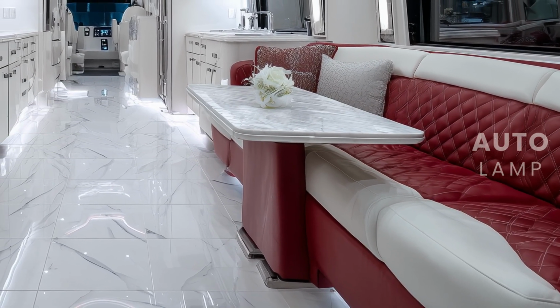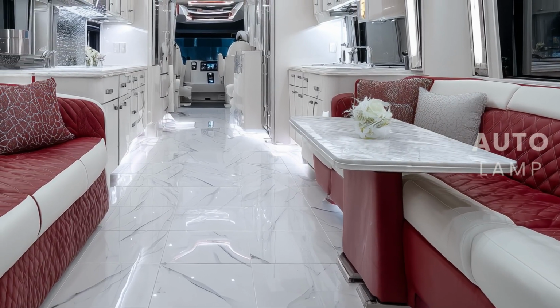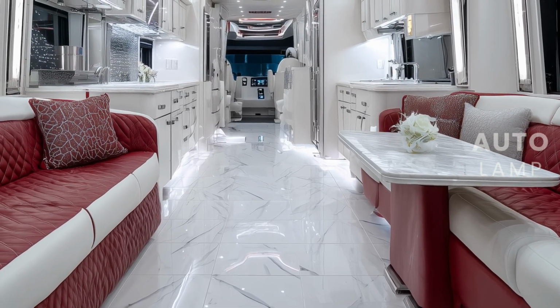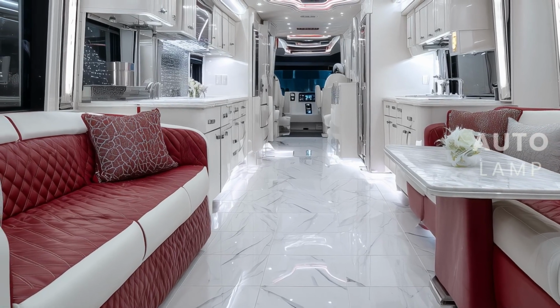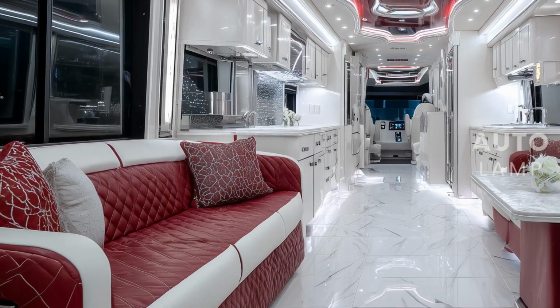There aren't many buttons on the controls itself. Most of them are controlled by the central entertainment system. A luxurious and high-tech driver-focused environment is created by the hand-stitched leather covering the whole dashboard, which also has carbon fiber and polished metal accents.